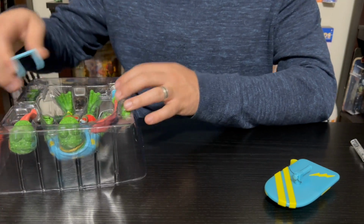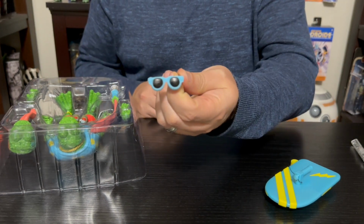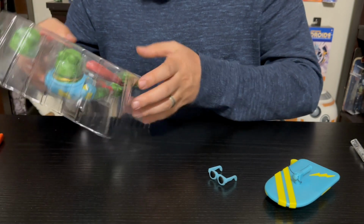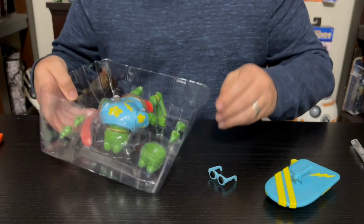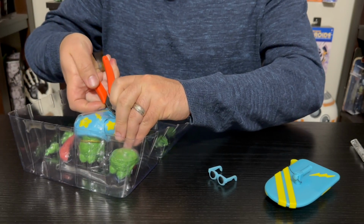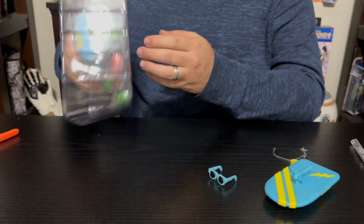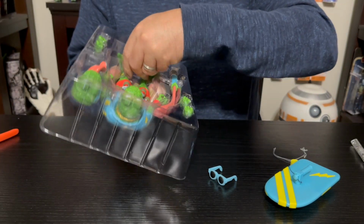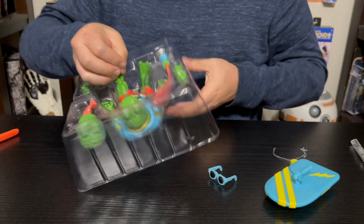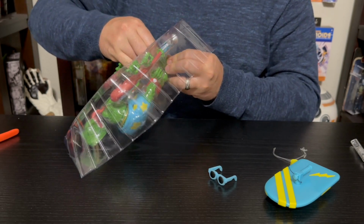We have the sunglasses here. We're going to give those a try out just to see if they work with the character. And then we have the character himself. Let me see if he is secured. He is secured by some of those tabs that I absolutely hate, but we're just going to crack those out. And just as I said, just one, so not too bad. Let's see if I can get him out without embarrassing myself. All right, he is definitely secured in here.